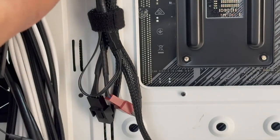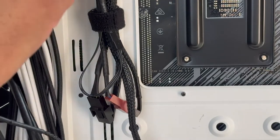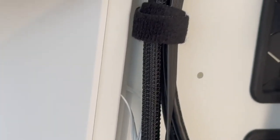So at this point, we can come across, pull that through. Or is it closer to the top to pull it through? No, we can make it.